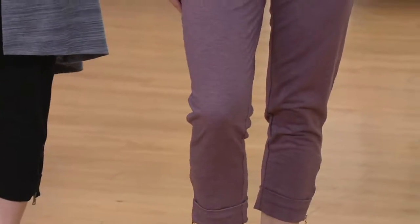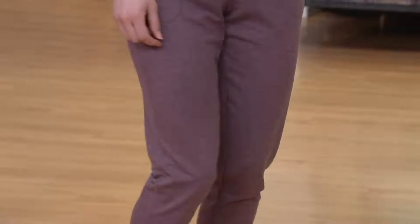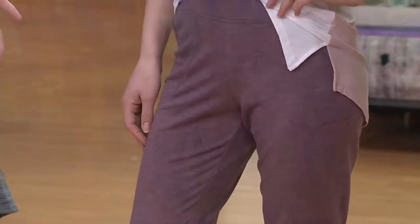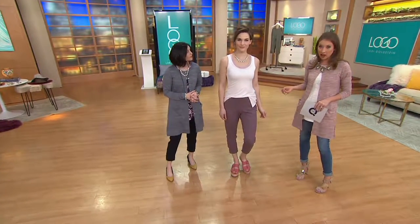Do you think if you go up a size, it tends to lean more towards a jogger-ish look? It does, yeah. It definitely looks a little more relaxed. And because I'm in the true to size in that black, like you said, it looks like a dress pant. Totally, totally. And I think a lot of that is the gumption of the fabric.